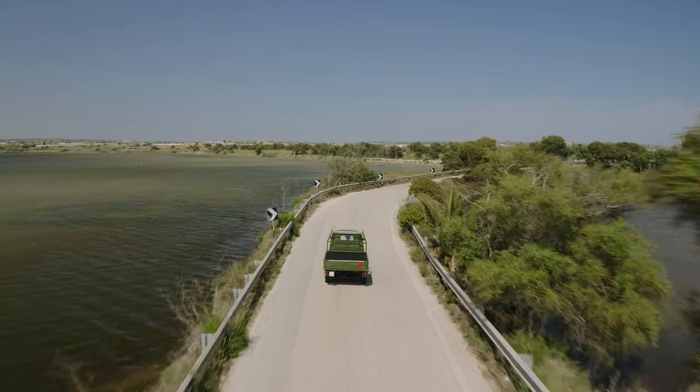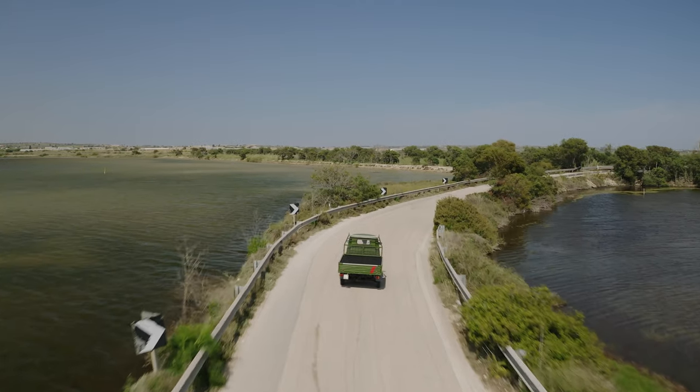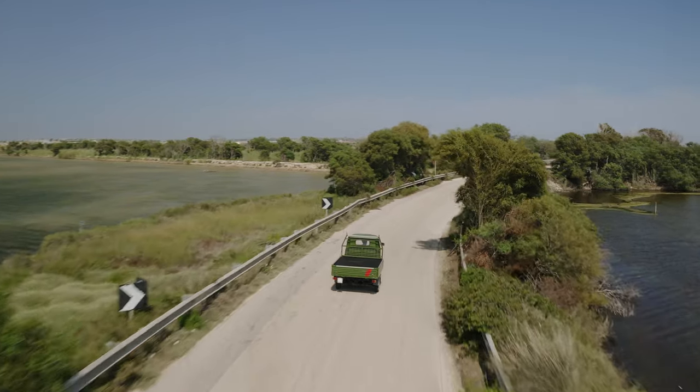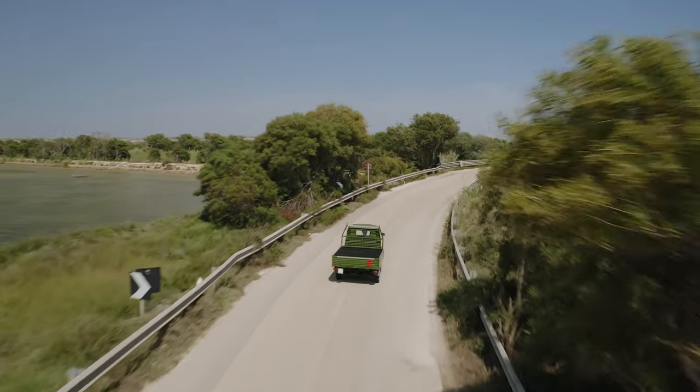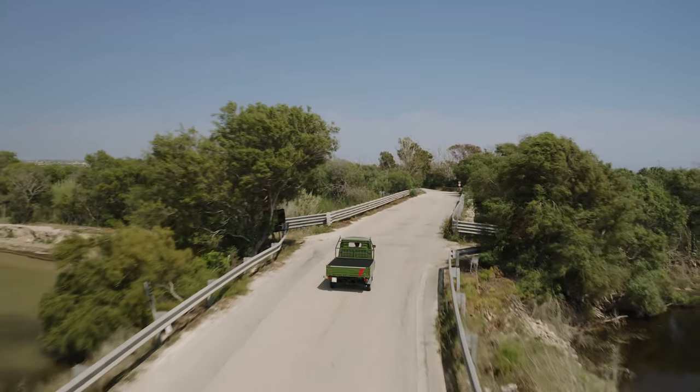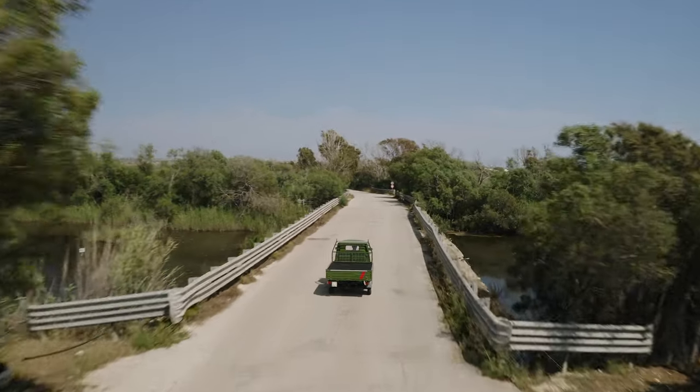I'm in, I don't know where, it does not feel like Sicily. It's interesting the way that all the water can come in through here. It feels like Belize or the Florida Keys. We're about 10 miles away from Porto Palo, that most southeastern tip.